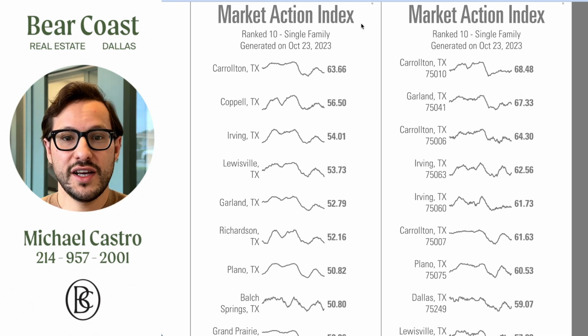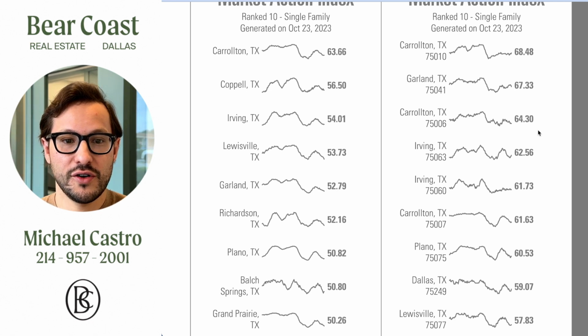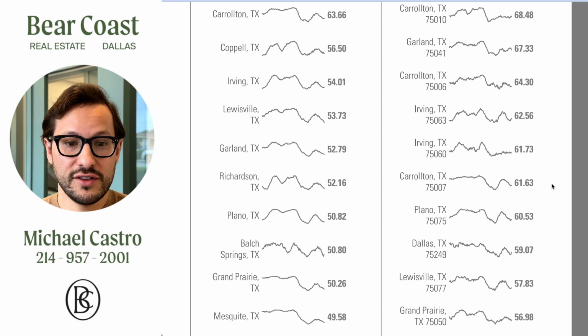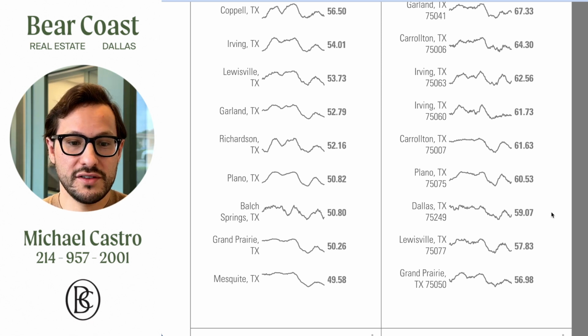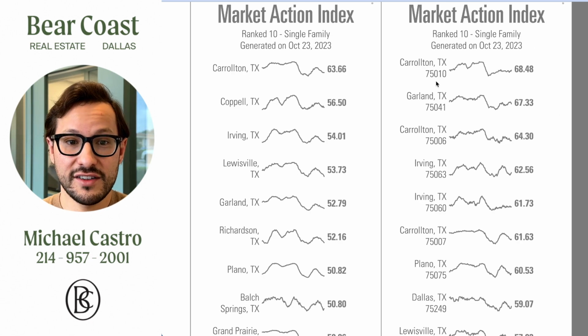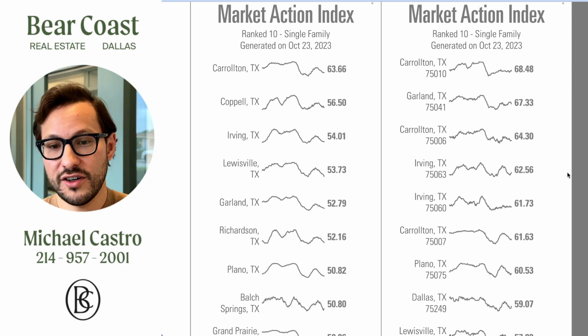Now we like to zoom in and look at specific zip codes. The absolute hottest is Carrollton, 75010, followed by Garland, 75041, Carrollton, 75006, Irving, 75063, Irving, 75060, Carrollton, 75007, Plano, 75075, Dallas, 75249, Louisville, 75077, and Grand Prairie, 75050. So again, if you are looking in Carrollton and you're looking in 75010, this is even hotter than Carrollton the city and much hotter than all of Dallas County.